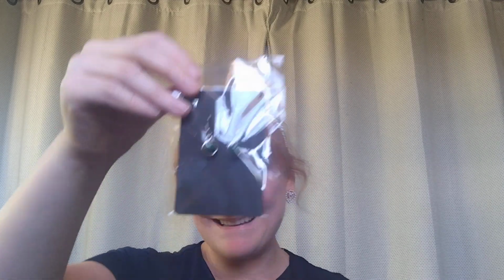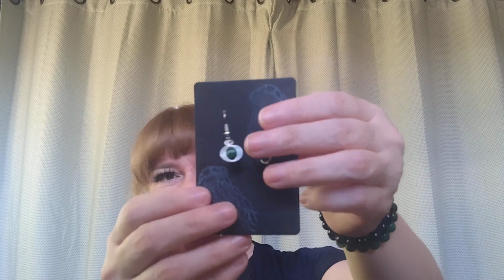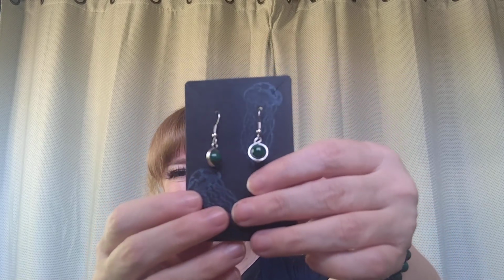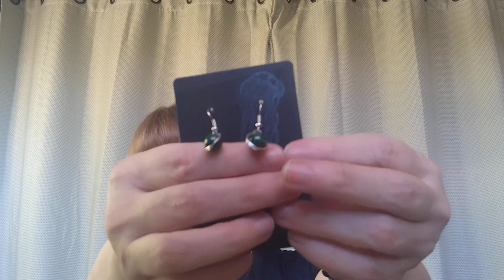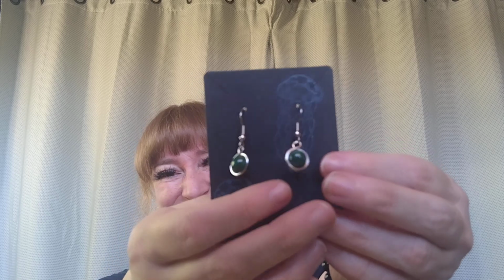And then I got these. Another pair of earrings. These ones will match my bracelet. They're so pretty. I love these.